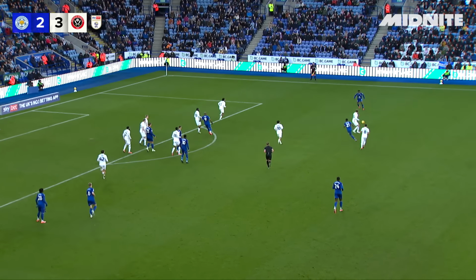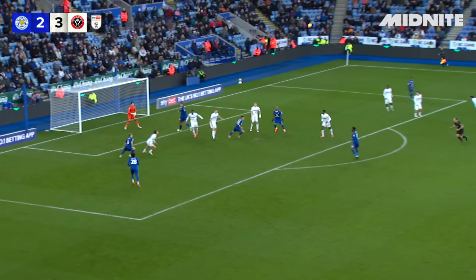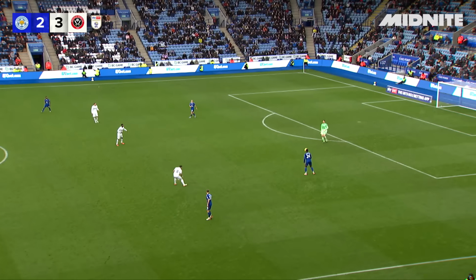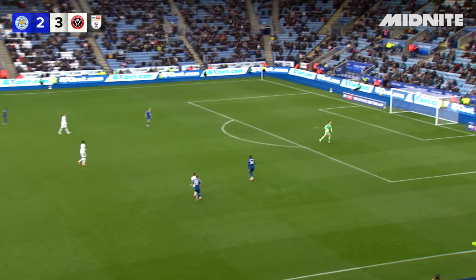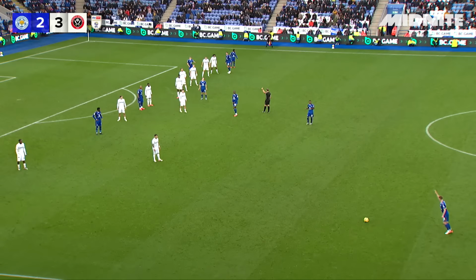Here comes Pereira out to the right-hand side for Fatawu. Final 5 minutes of the 90. Fatawu will drill it towards goal, deflected. Sidney Peck's going to volley it away to the far side. Here's Asmir Begovic. Poor ball out. Gus Harmer towards goal. Well, that would have been special.